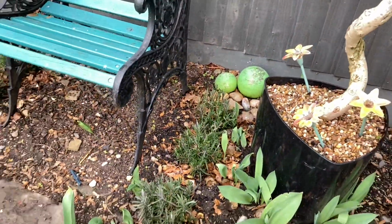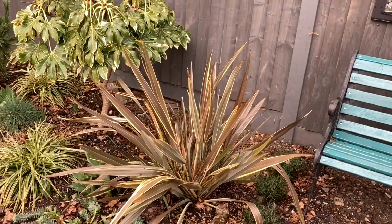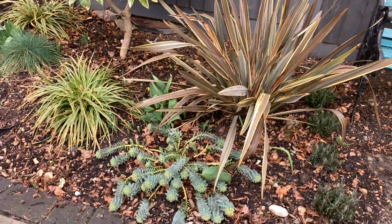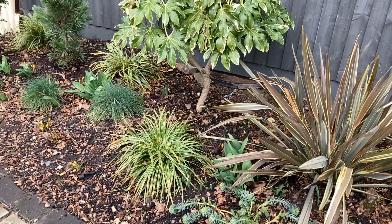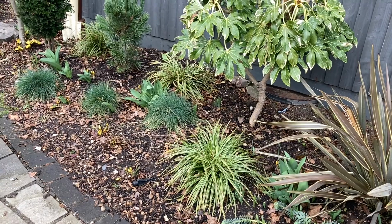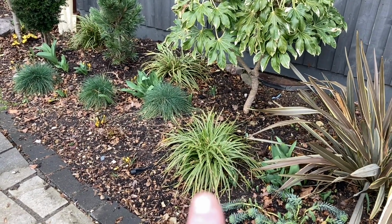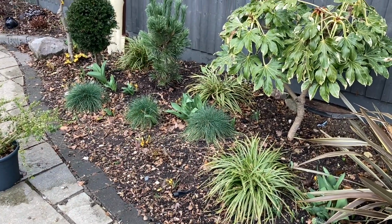And then we've got lavender either side of the chair. This is my Phormium Brown Sugar, which seems to be doing very well. A wonderful blue euphorbia. Then I have Carex morrowii 'Ice Dance'. These plants here, I have 3 of those. And then these are my blue fescue grasses.